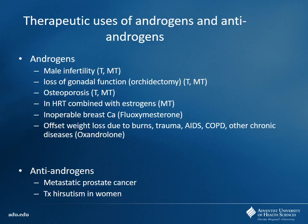We will also see these being used for the anabolic effects in patients who have wasting conditions. For instance, if you had trauma, AIDS, or bad COPD, conditions where the patient is not able to maintain good nutrition and is starting to have muscle wasting, you can use some of these androgens to help build that muscle mass back up. Something like oxandrolone or testosterone could potentially be used. All those will have positive effects on building those tissues back up.